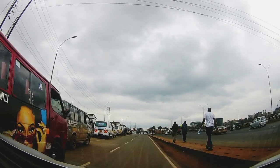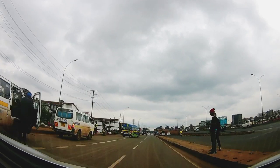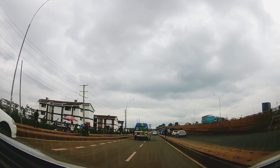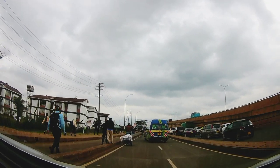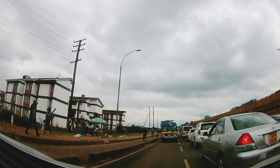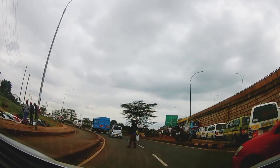So where we are at the moment, we are along Vika Road heading in the direction of town. In front of us is the Kasarani Roysambu roundabout, so we are going to take a left turn to join the Kasarani Mweki Road. To my left is the Kasarani police station.